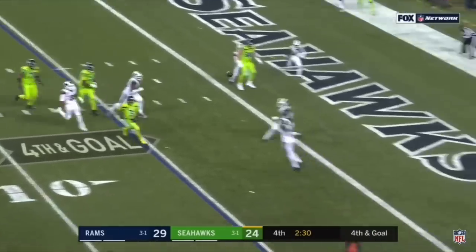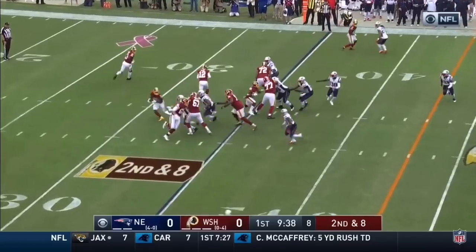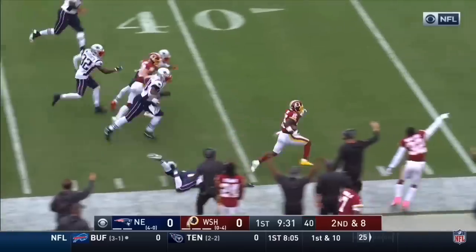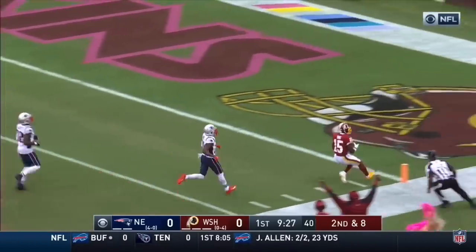Wilson steps through, flips wide open, and caught out. Second and eight. The give coming around this side is Steven Sims, and Sims still on the loose and down the sideline. Steven Sims going to go all the way to the end zone.